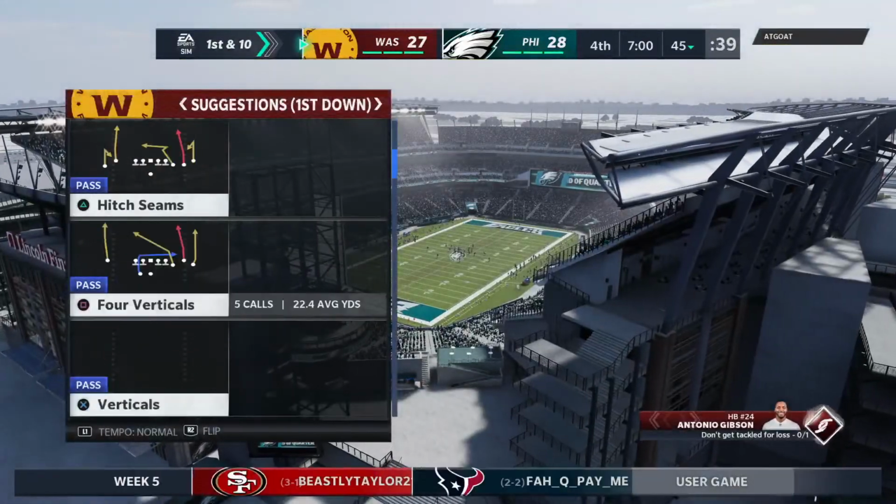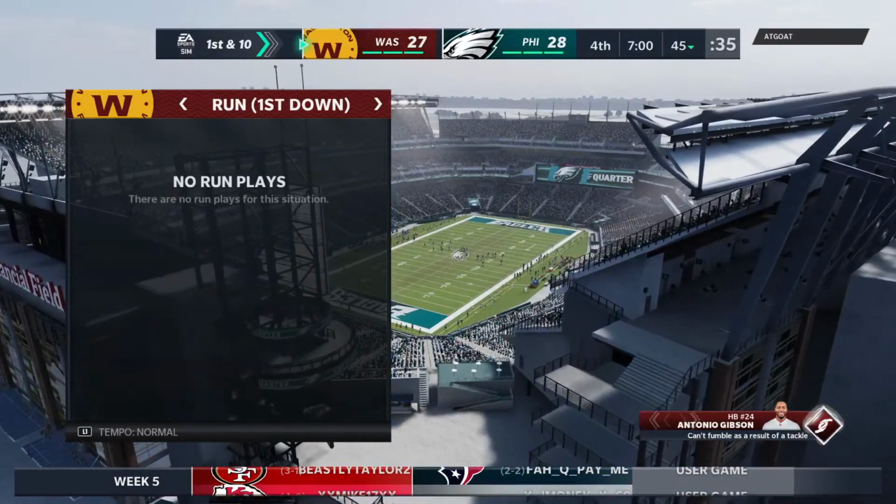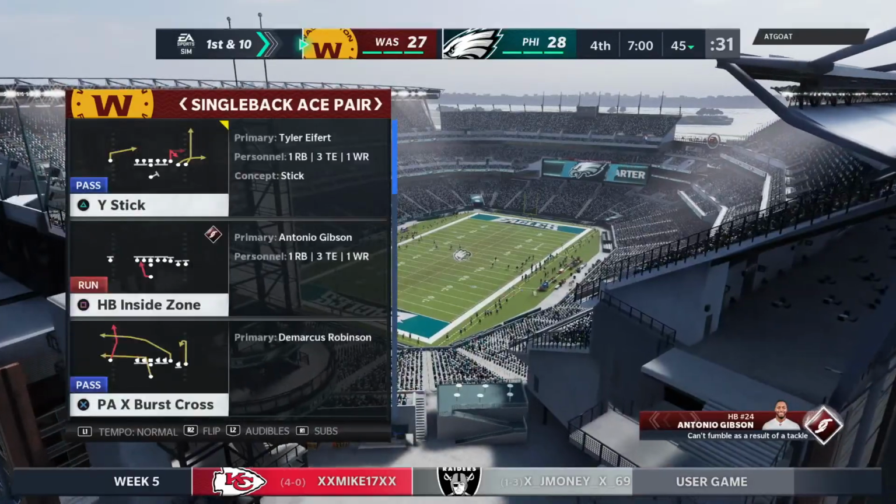And that's going to do it. Clock hits zeros. They're not going to get another playoff. Time has run out on this 3rd quarter. You're watching the NFL on EA Sports.